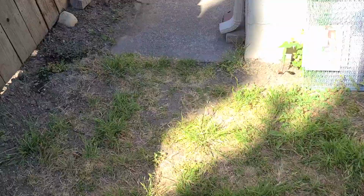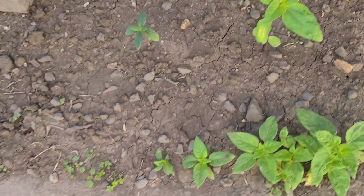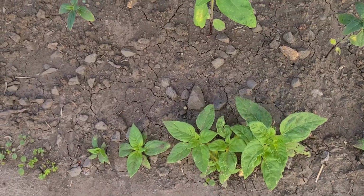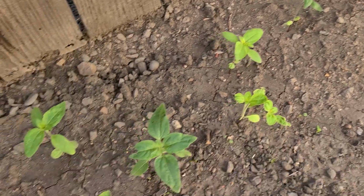So, these are the sunflowers that Isabella planted. And we've got these dwarf sunflower plants. They look like teddy bears, but they're not. And then the others are black cherry and white.